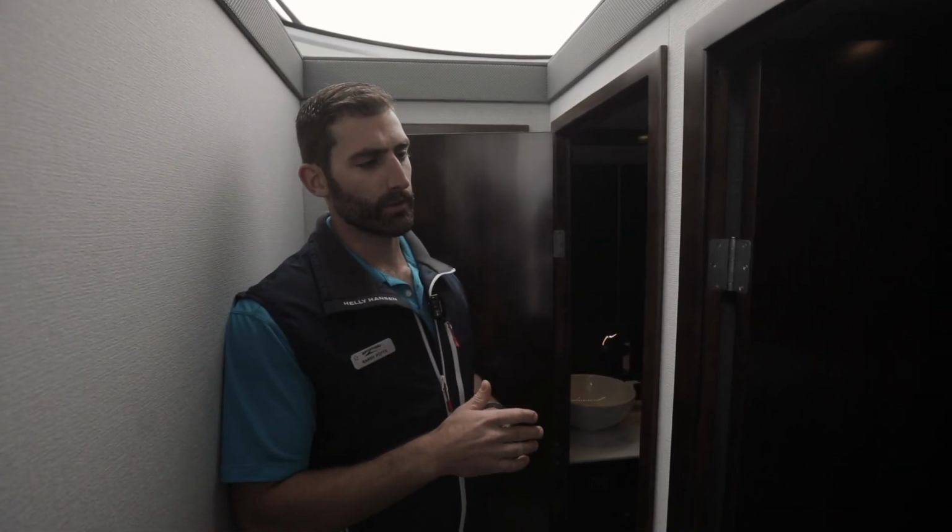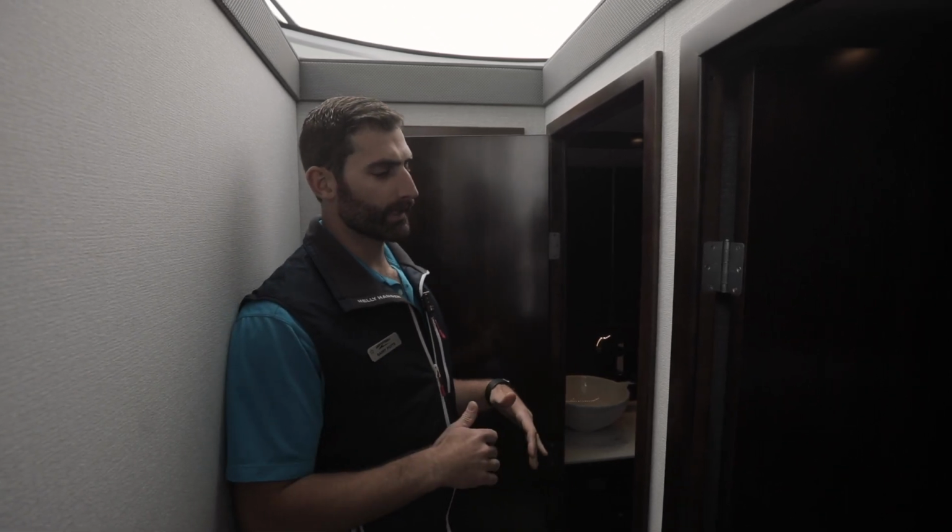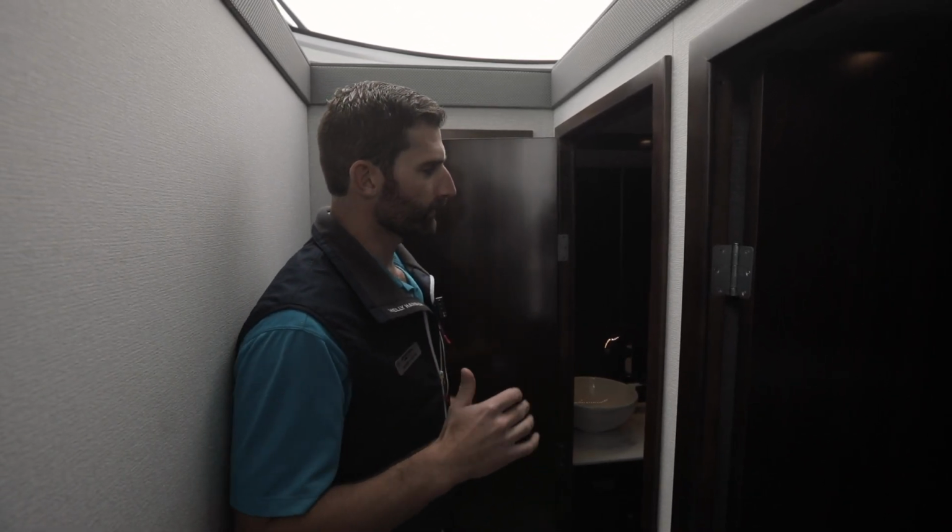The day head on this boat also provides private access to the master suite, but most importantly, centrally located in the boat, it's easy to get to for everybody on board. It features a private walk-in shower and also an electric yacht-style toilet. Really well-lit vanity with medicine cabinet, mirrors.